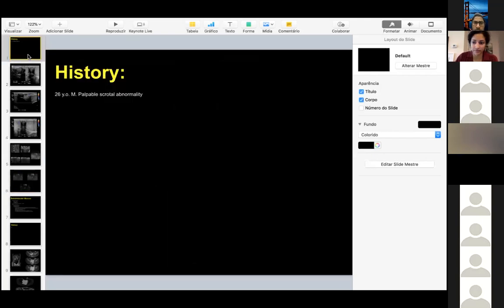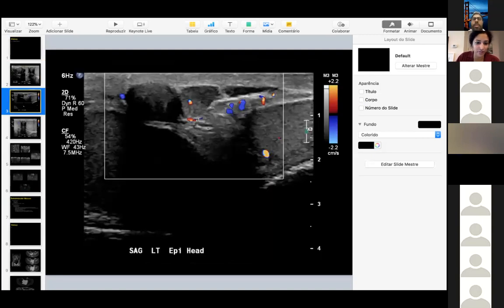Can you guys still see our screen? Sorry, we're struggling. Also, Dalal says fibrous pseudotumor.